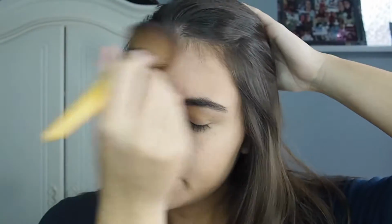and I'm just going to do around my forehead, and then I'm also going to use this as kind of a contour shade and just do in the hollows of my cheeks. Okay, so that's the bronzer done. As you can see, it just gives a subtle, more bronzy look to the face.